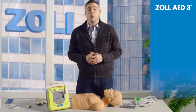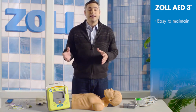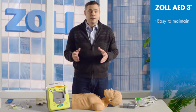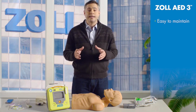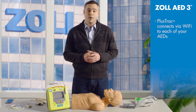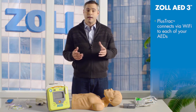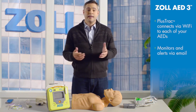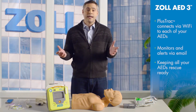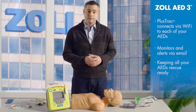Let's now review how the ZOLL AED3 is easy to maintain. You buy an AED because you want to have the best chance to save a life. In order to do that, you must make sure your AED is ready to use at all times. ZOLL's PlusTrack program management system monitors each AED3 connected to Wi-Fi and automatically alerts you to anything that may affect rescue readiness. Whether you have one AED or 100 deployed across multiple locations, we have you covered.